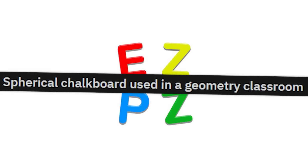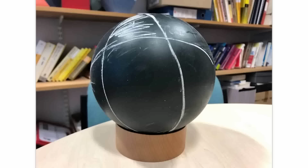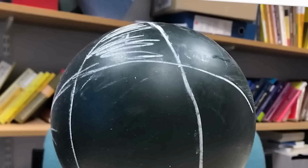Also, it's really pretty. Spherical chalkboard used in a geometry class. Finally, I would have loved geometry if we had one of these. I am a visual learner. I need one of these, man.